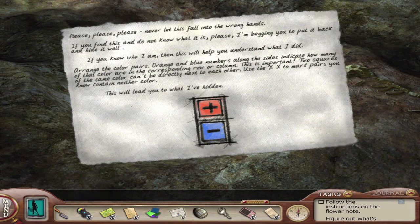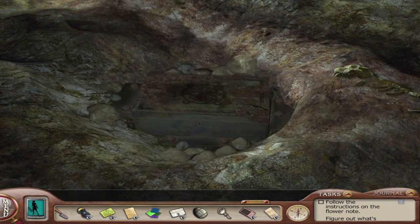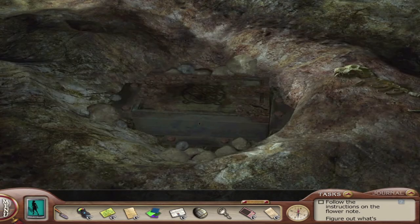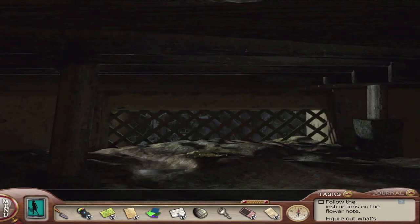Interesting. Ethel's grave. Yeah, so this is what we're supposed to find. The thing in the top left corner. And I'm having a feeling that's this box here, but it looks like we're missing a key.